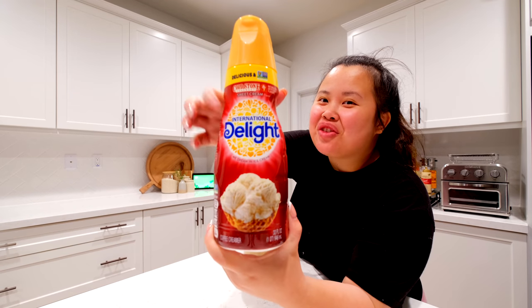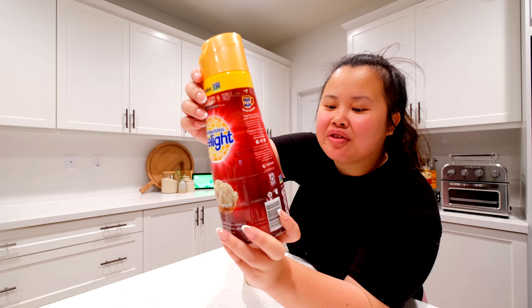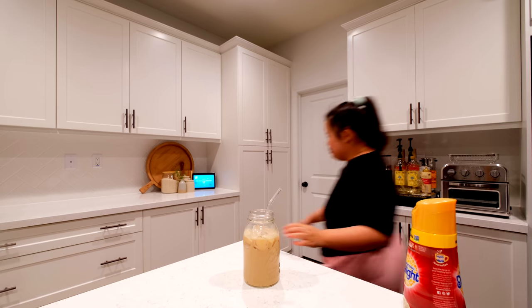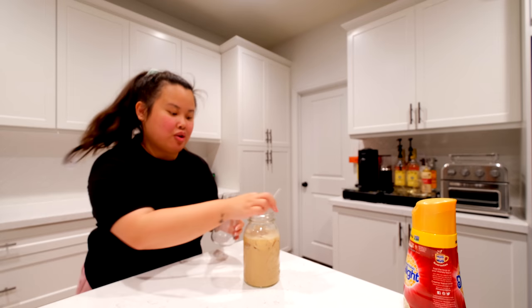Oh my goodness, you need to go get this. The International Delight Cold Stone Sweet Cream flavored with this little ice cream thing. Oh my gosh, this is so good. That is amazing. Wow. I feel like I need to share this on Instagram. Let me pour Carlos some. Wow, that is so good. Like so good.